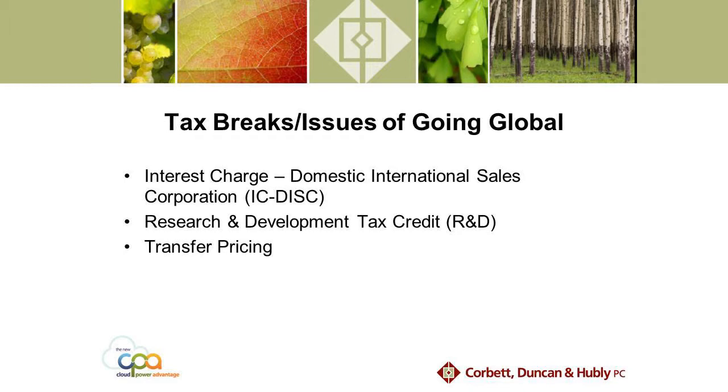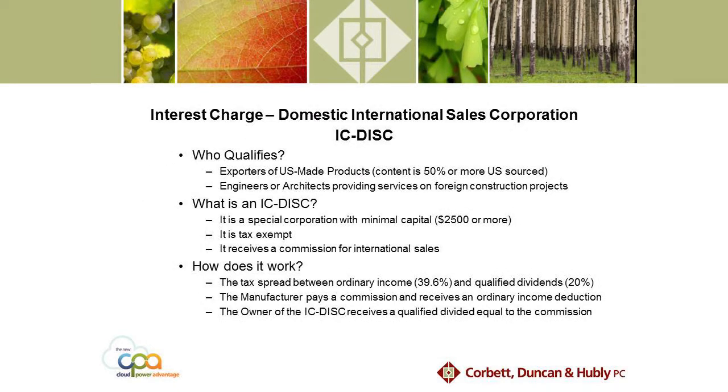The first item is the IC-DISC, or interest charged domestic international sales corporation. It's a special purpose entity that is set up by a company that is selling its goods overseas. If you have international sales, there's an ability to generate regular, ordinary income tax deductions and pick it up on the income side as a qualified dividend, which, if you understand the play there, there's actually a 19% spread. So the tax savings is really an arbitrage, and we'll walk through the IC-DISC in more detail.